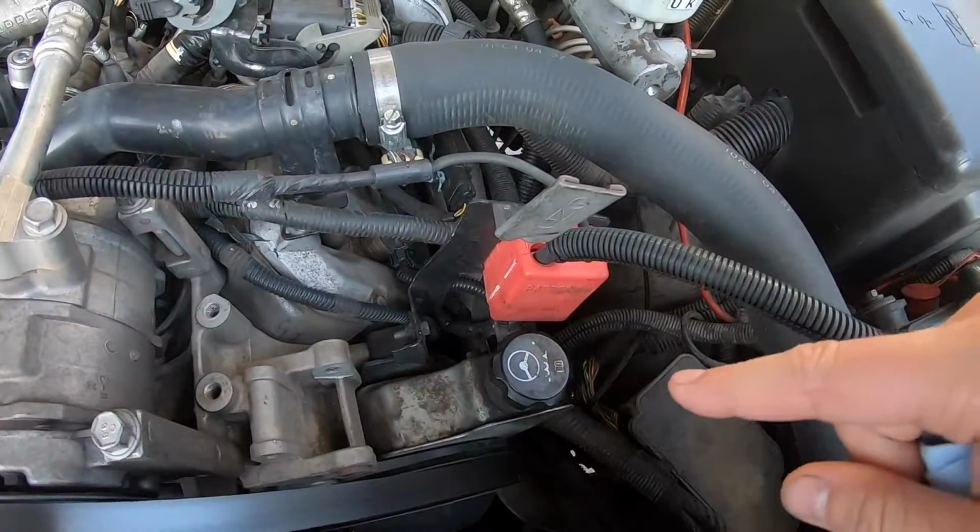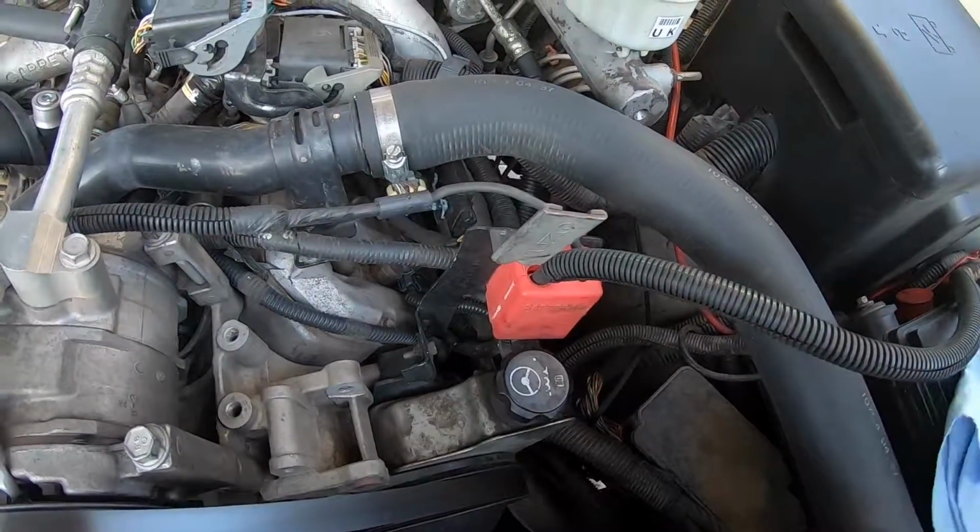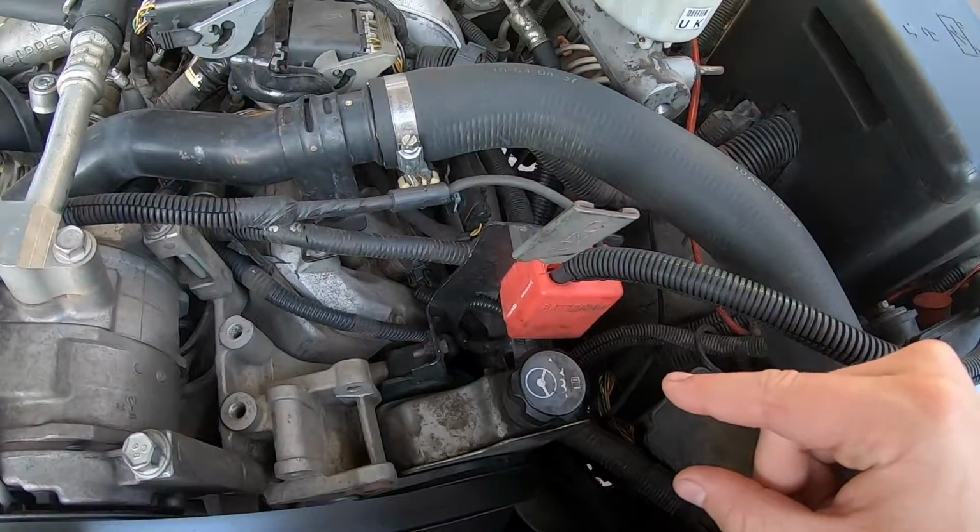All right, another one you want to check, power steering fluid. This one I'm actually nervous to check because I can guarantee you it's going to be low.